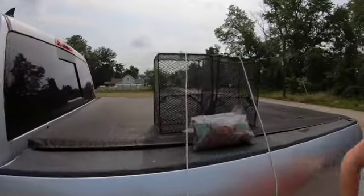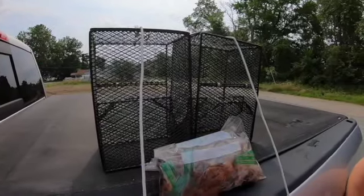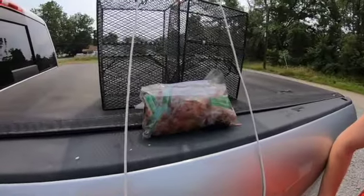Today we are throwing some crawfish traps out. The trout that I caught last week, I got all the guts and skins and heads and everything like that. And what we're gonna do is throw them in these crab traps here. I got at Walmart, like 10 bucks a piece. And then there's the bait I had from last week.